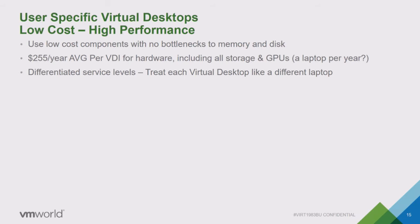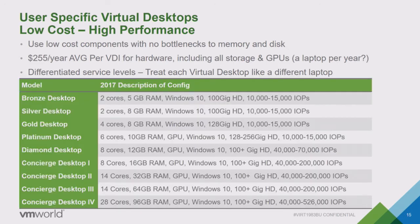And then we believe in differentiated service levels. Not everybody runs at the same size in the environment. Because everything is like a laptop, you can buy an i5 processor, you can buy an i7, you can buy different amounts of memory. Well, we do the same thing. I think a lot of people who run VDIs do this kind of thing. We're rather stringent about it: a bronze grows each year, but the bronze is a 2-core by 5 gig right now with a 100 gig hard drive as far as we're concerned. And we give them between 10 and 15,000 IOs per second in that desktop.